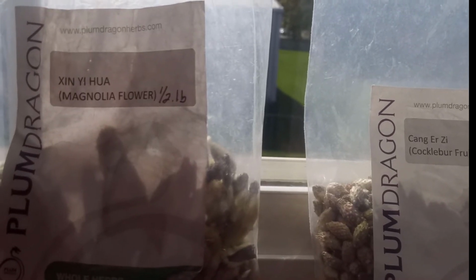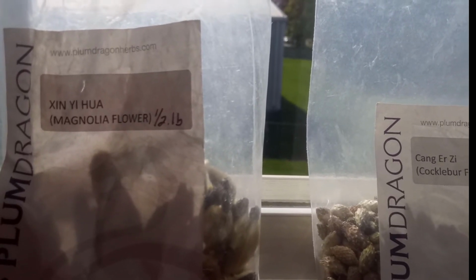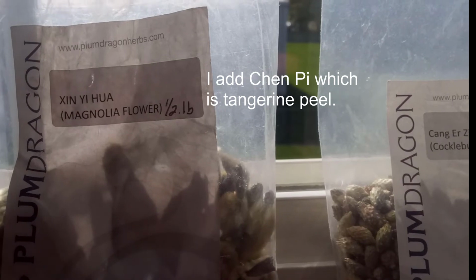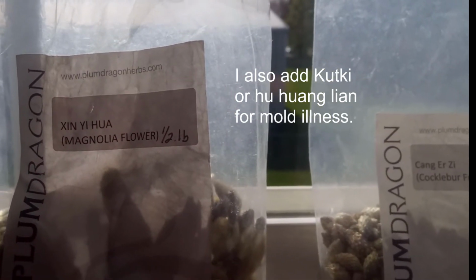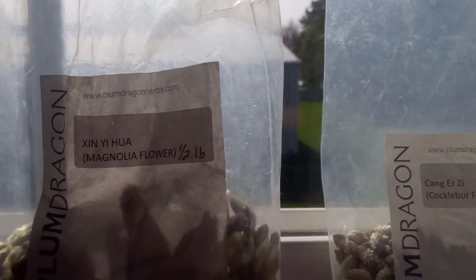And I also add other herbs when I use it internally, just so my digestive system is not affected. I use Chenpi, which is citrus peel, with it. And lately I've also been using it with Huali, which is Kutki, and I'm gonna make a video about Kutki. This is a great herb for mold toxicity. But for this video, like I said, these two herbs are great for congestion. And if you have chronic Lyme or mold toxicity, congestion is a big issue.